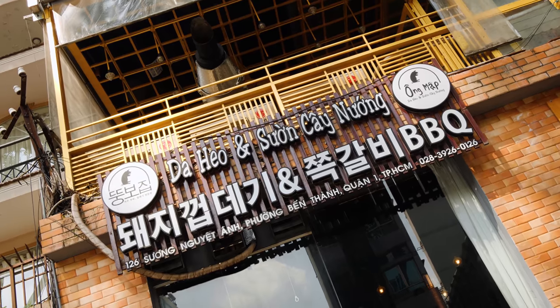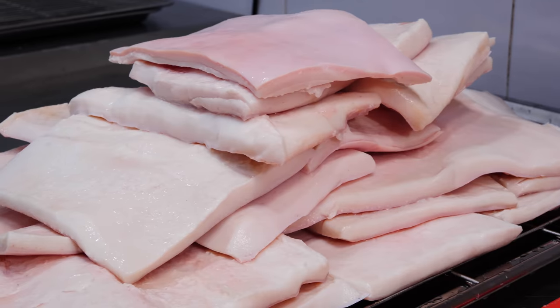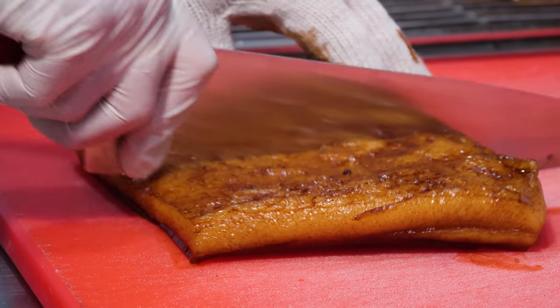What? Grilled pork skin is pretty commonly found in South Korea. It's not at the top of most menus, but somewhere listed on the back page, waiting to be discovered by true barbecue lovers. How do you make it?